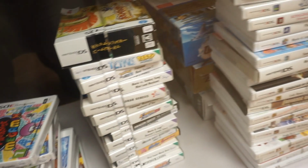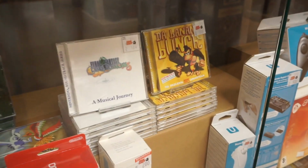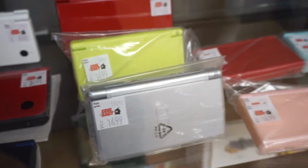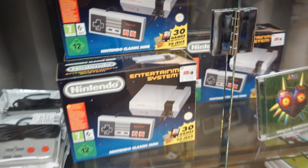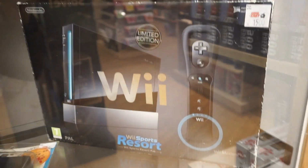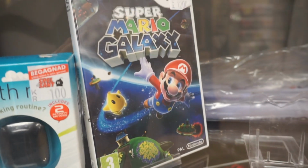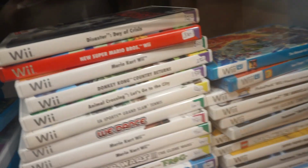And taking a closer look, we can see a lot of DS games and soundtracks to Final Fantasy Crystal Chronicles, as well as Donkey Kong 64 and Majora's Mask there, of course, and some Nintendo NES minis, brand new controllers, accessories, and a few boxed Wiis actually, some of them even brand new. And this Super Mario Galaxy, new and sealed, $120 was the price for it.